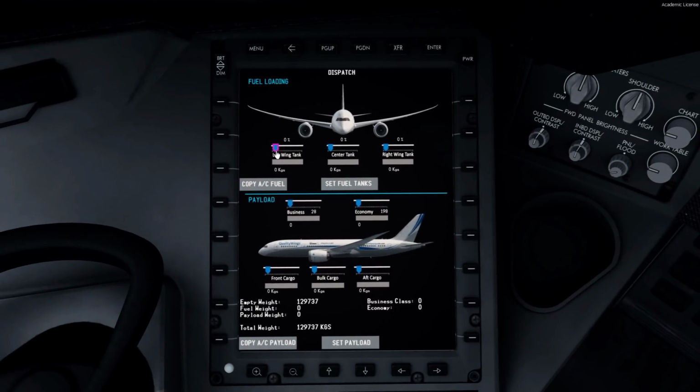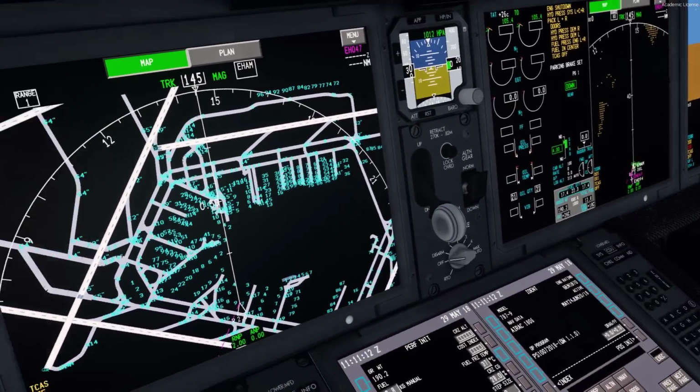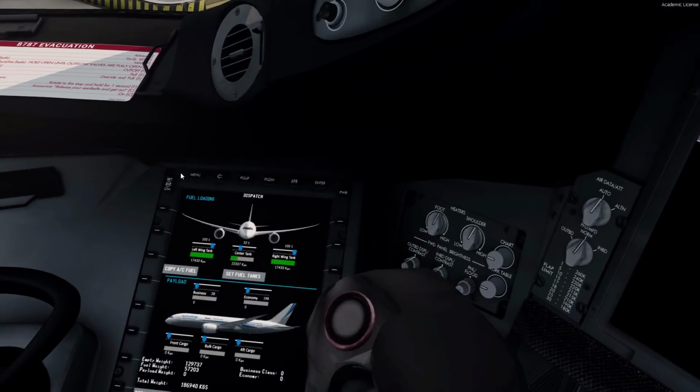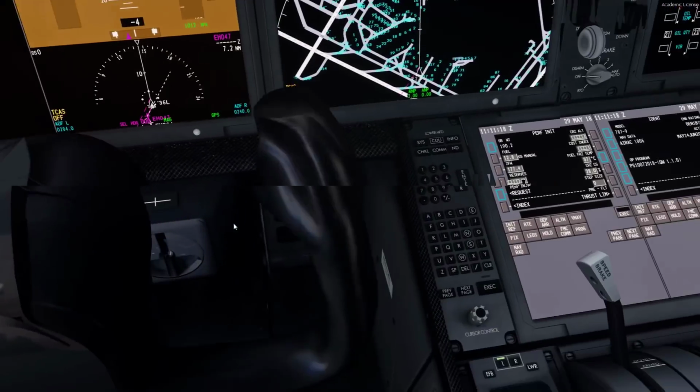Go to this thing. And we're going to set the fuel in here, so we want to get 57. So if we make these all full, like so, and I'm looking for 57, so around there will do. That's perfect. Set fuel tanks, and now that should be fixed. Yes, perfect. Okay, I go back to the menu page, and I get to the performance, ready for our performance.